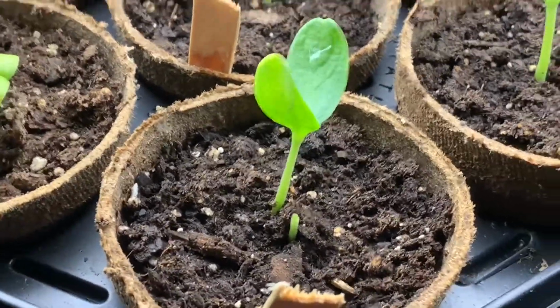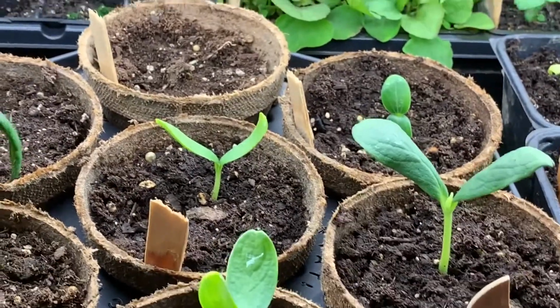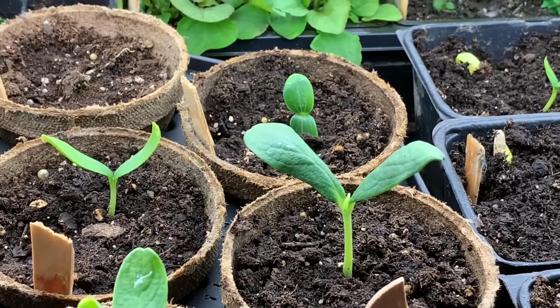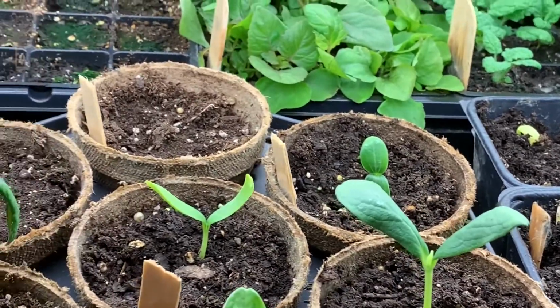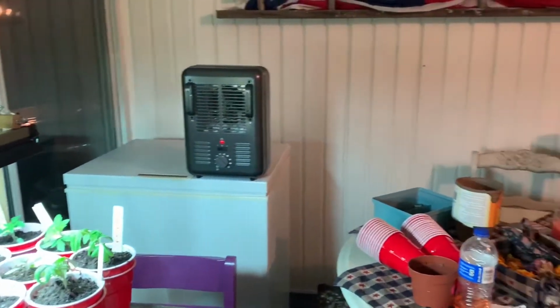We did a little research about how you need wind in your greenhouse. It makes for a stronger plant. So we started having the fan in here just today. So we started putting the fan in here, and then I have also the heat going on over here.